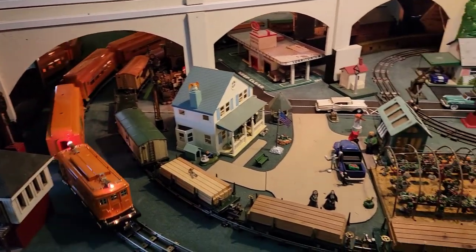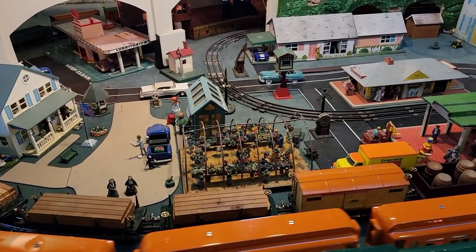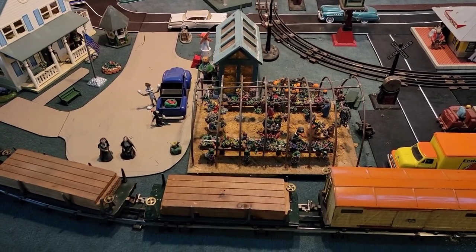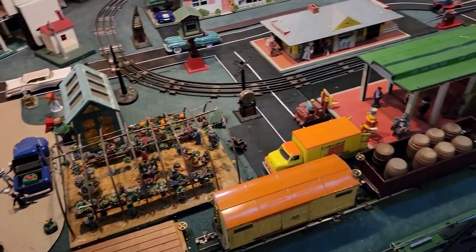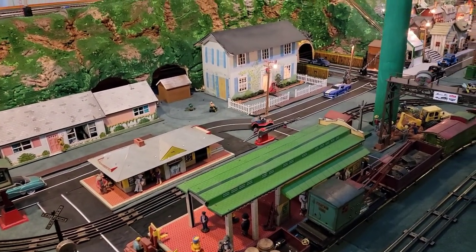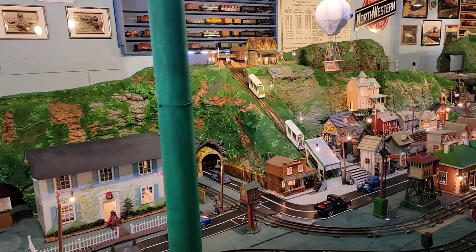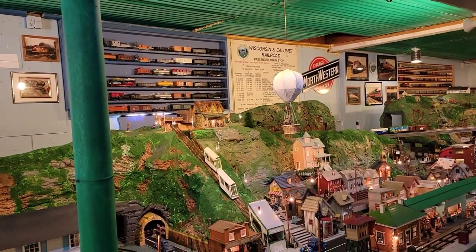Oh, this is so neat. The owner of the place just told us that his wife makes these things right over here out of clay. That is so cool. And we've got a hot air balloon up there. That is so cool.